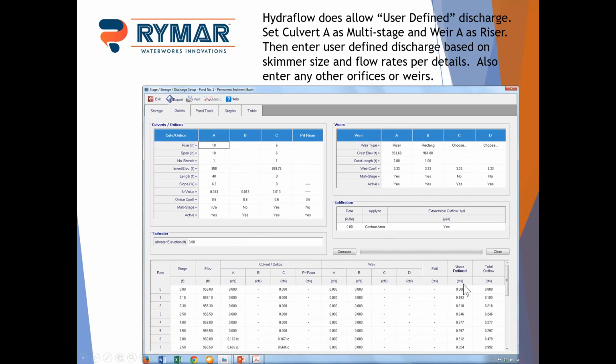And then to put in your skimmer flow, you use this user-defined column. This is the one thing you may or may not have used before, but with this user-defined flow, based on the stage, you're plugging in the flow rate at each point. You use that based on our details to plug that in, and that will build the flow rate curve for the skimmer.